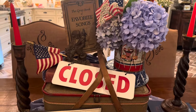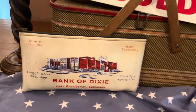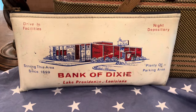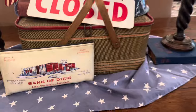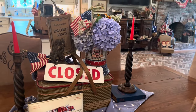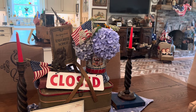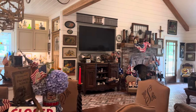Absolutely. And all the flowers are out of my yard. Gorgeous. That was an old bank bag from a town about 15 or 20 minutes from my hometown. Because Tiffany's from Louisiana. Yeah, North Louisiana. Yes. Absolutely beautiful. Gorgeous. So, so pretty.